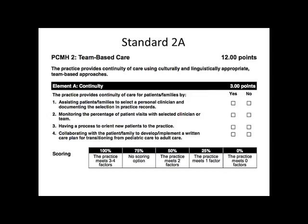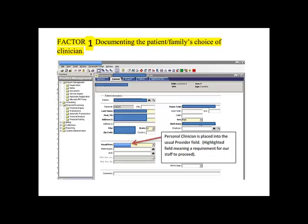I think most practices will be able to do 3 out of the 4, unless you, for some reason, have an issue with monitoring the percentage of patient visits, in which case you still may be able to do 3 of these if you can do number 4. Let's look at just a few examples of this from practices that have submitted in the past.